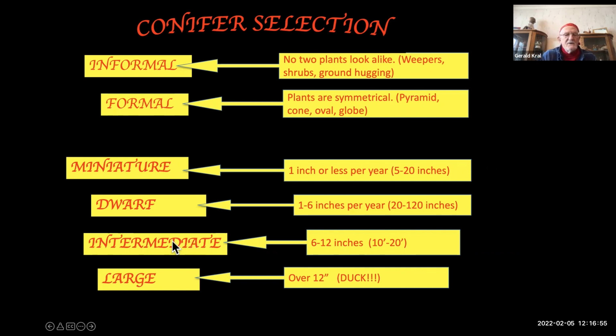I just think of two things, informal, formal. If it has an informal growth habit, no two plants look alike: weepers, shrubs, ground hugging. And if you choose an informal plant that doesn't have any formal shape, you're at liberty to draw from this category, and this category. On the other hand, if you go formal, if you want to put in a formal plant, perfect pyramid, a perfect cone, a perfect oval, not only are they hard to prune, you are limited pretty much to this category and perhaps the bottom half of this category.